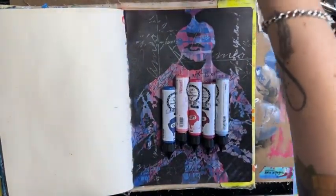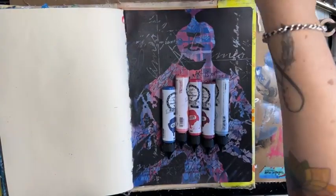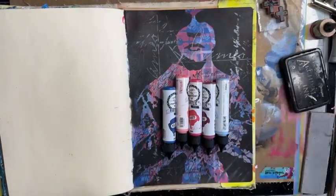I've also used the paintbrush on my background, which is the Art by Marlene round brush number 20. Here's my go-to brush at the moment. I absolutely love it, and I've picked that one up and used that one before everything else.